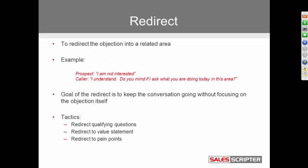The third objection handling option is to redirect, and think of it as a deflection, a segue. We are going to acknowledge the objection, and then we're going to try to redirect the conversation into a different area. Most likely it might be a related area, but we're going to try to get away from directly talking about that and trying to challenge and overcome that objection.